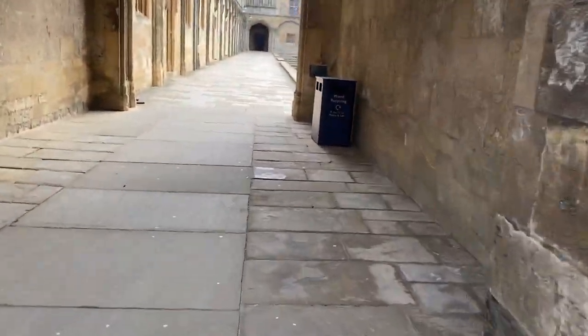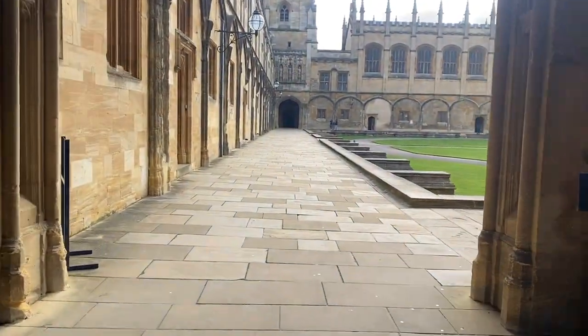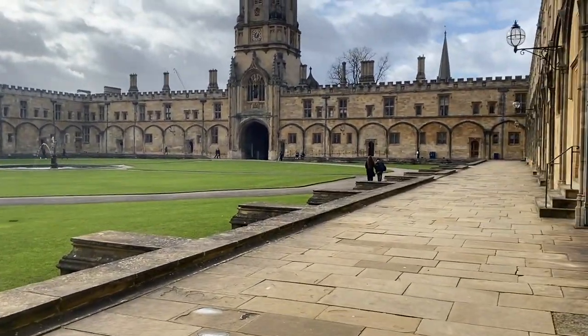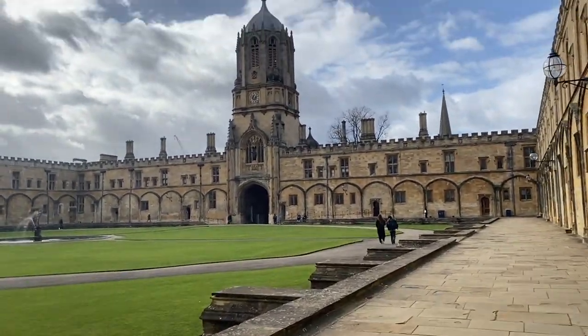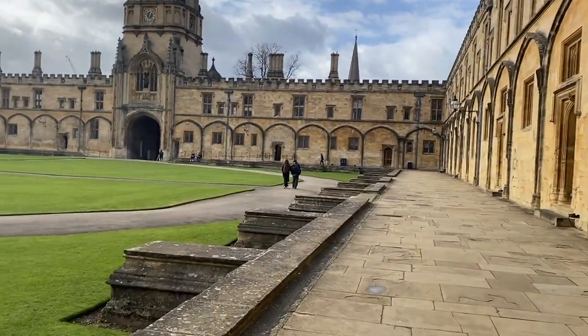So I'm on my way to the Oxford Union. As an elected member of committee, I have to attend a meeting every Monday for about an hour. It's a really great extracurricular activity. The Oxford Union is an amazing place and one of the most interesting things that I've got involved with in my time at Oxford.